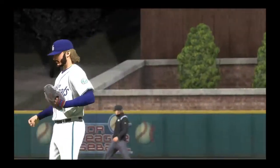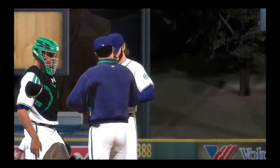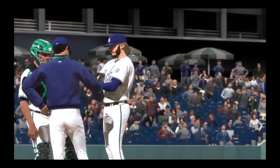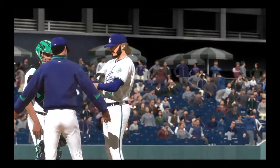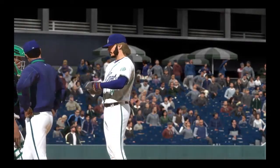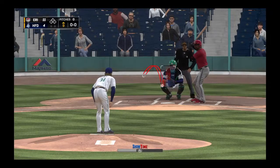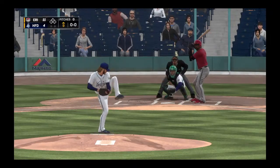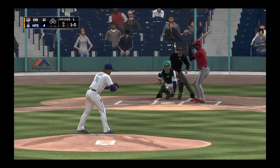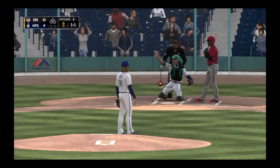Stephen Eckert enters from the pen to start the ninth inning as he'll try to keep the score right where it is heading to the bottom of the ninth. Eckert. Action in the bullpen now as a right-hander begins to throw out there. The designated hitter, Kenny Copeland, is at the plate as he looks at ball one. Into his windup, here comes the 1-0. A swing and a miss at the good old Uncle Charlie.